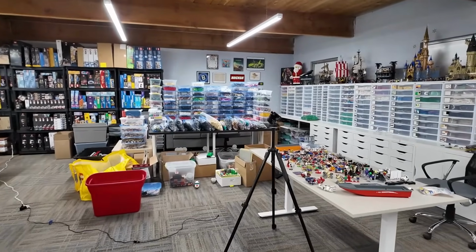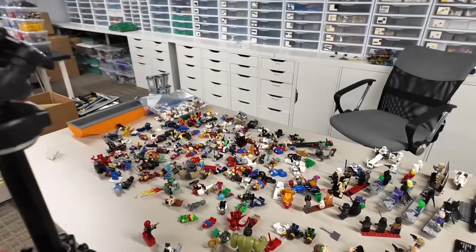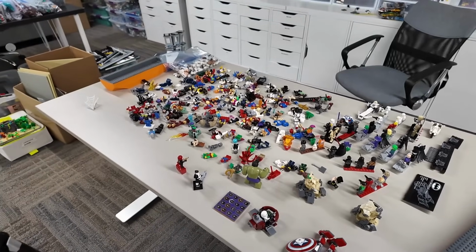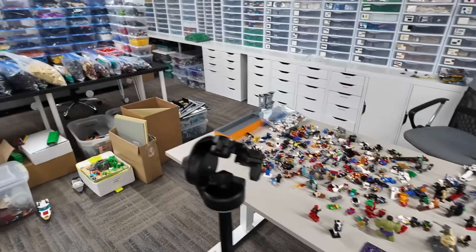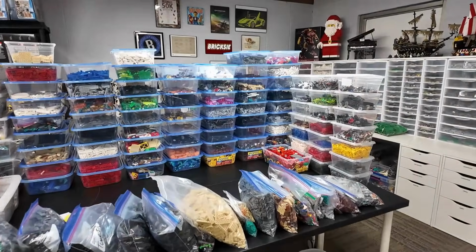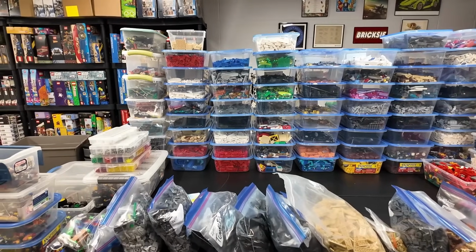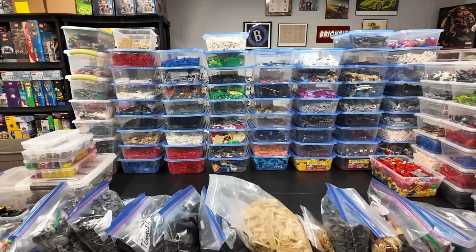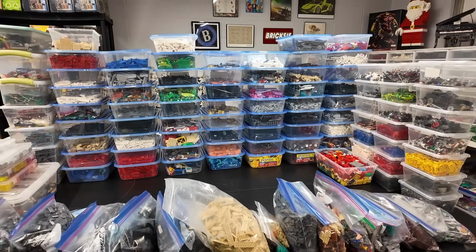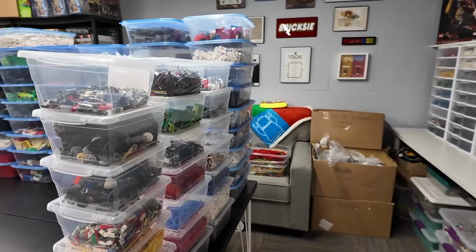So as you all know, I recently did something pretty out there. I decided to buy a giant collection from my friend, the brick building biker. He was looking to downsize and he wanted to get rid of it all in one big chunk. So I was like, all right, let's do this. And I did it. We got a ton of parts. It's going to be great because we've got these parts. They're going to be really good for the city.